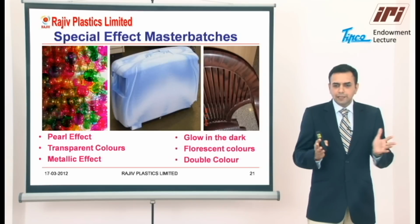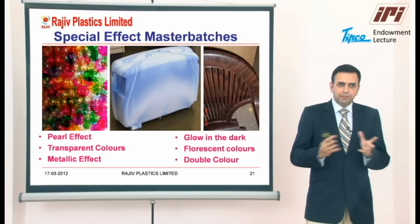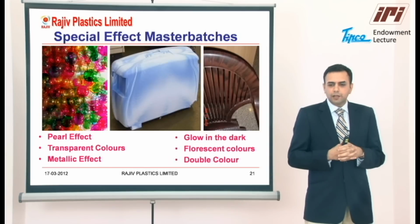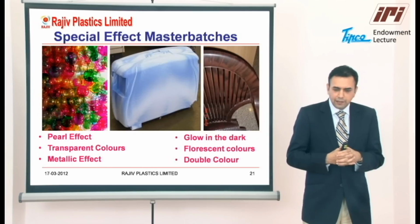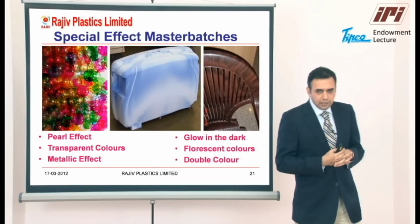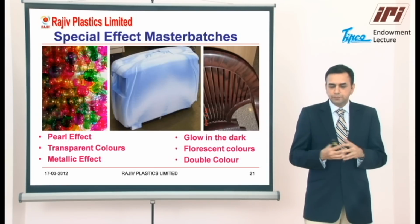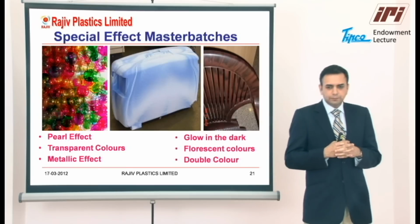In the middle, you can see a nice luggage with the wave effect, as the customer calls it. And this was a huge rage in Europe maybe about 6-7 years back. And on the extreme right, you see a double color effect again, where the plastic is made to look like wood. You see these chairs all over the country.